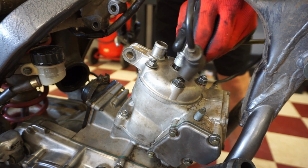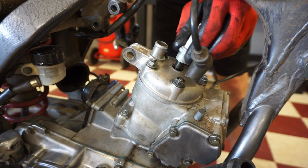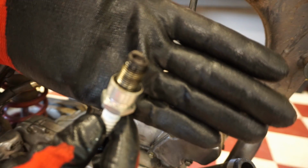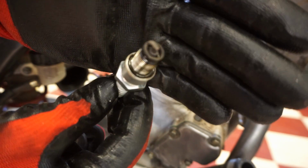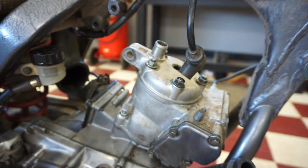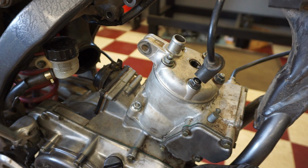Let's see what the spark plug looks like here. Looks like a newer plug. Couple carbon deposits on there. It looks like it was running okay. Wasn't running too lean. So I wonder if something was installed incorrectly on this bike. And the guy said he didn't have the top end off, so we'll see.